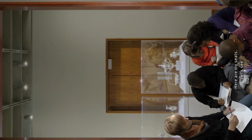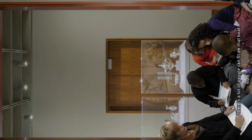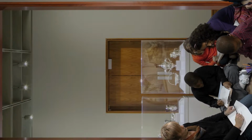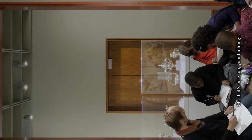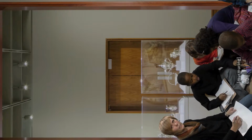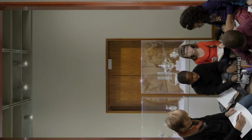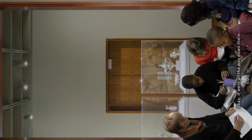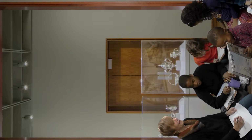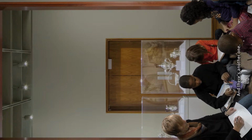That's great. Seats. Let's see. There's a lot of people can fit on that boat. That's awesome. Well, that's nice too, your buildings. I gotta get my bridge in there. Okay, it went all the way down here. That is a lot of good spots. And there's another one.